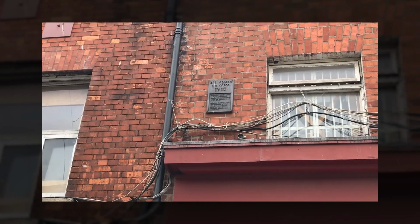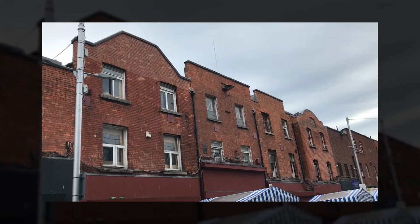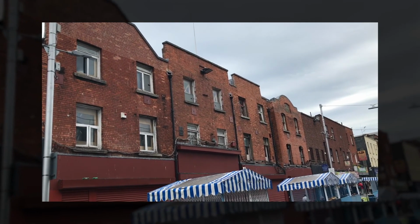So by Friday, the GPO was in flames and collapsing in on itself. The rebels decided to evacuate to this house, number 16 Moore Street. Patrick Pearse looked out one of the windows and saw civilians machine gunned down, even though they were carrying a white flag. Without hope of success or escape, the rebels decided to call for a ceasefire and surrender.